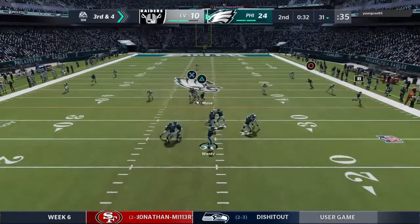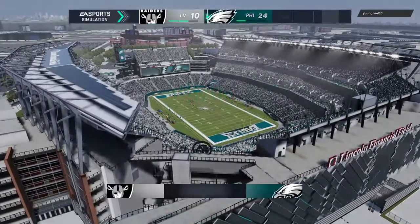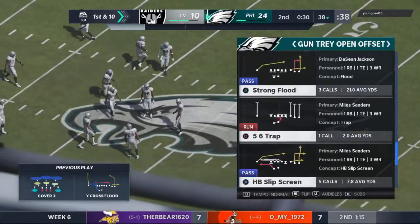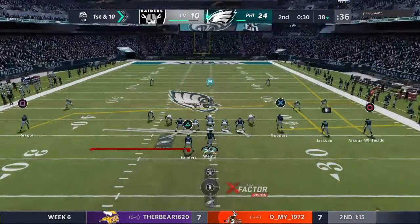From the gun on 3rd down, Wentz. Got a man. He finds Sanders. Now the Eagles will use the second of their timeouts as they get it right at the 32-second mark of this first half. 1st and 10. So here's a 1st and 10 at the 38.